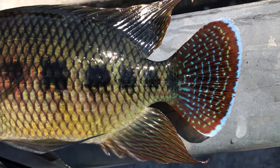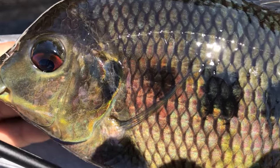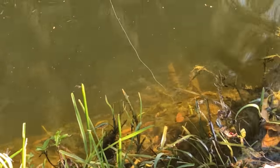Look at the colors of that right there. Look at the tail. It's got like, you know, brown, olive, it's got a little red. But then when you see the tail, you see that electric blue just popping out like that. It's about to shock you or something like that. Those can't be minnows. Oh, they're little bass.